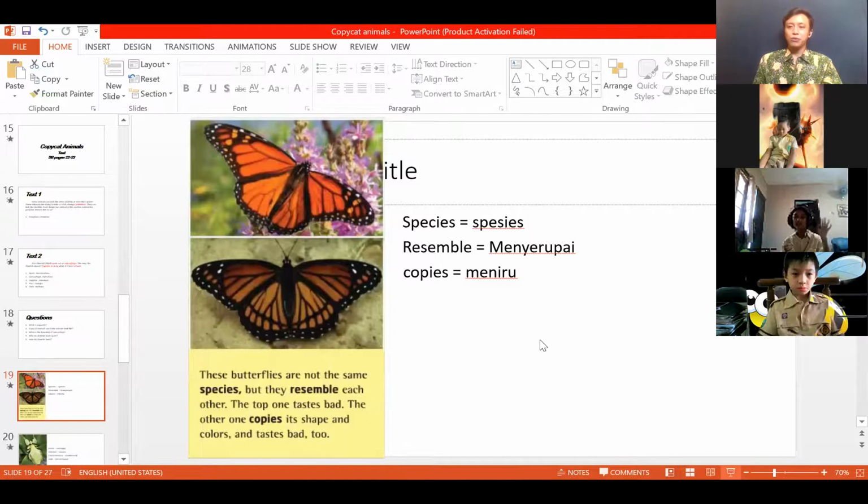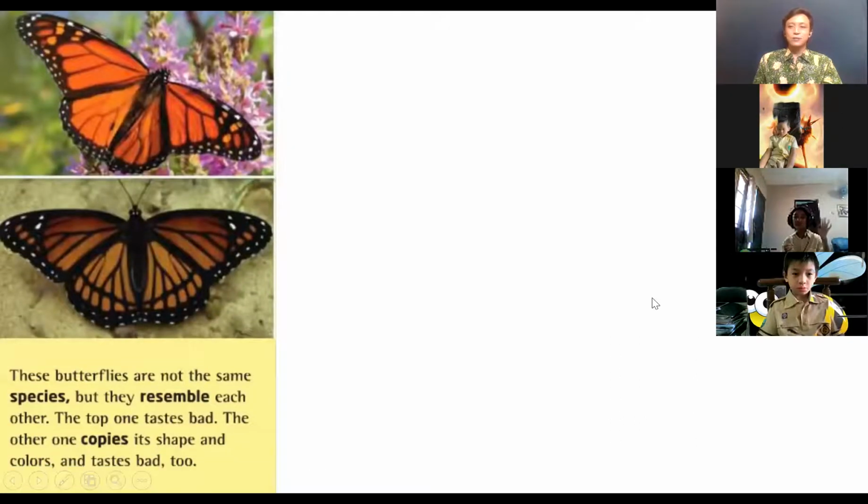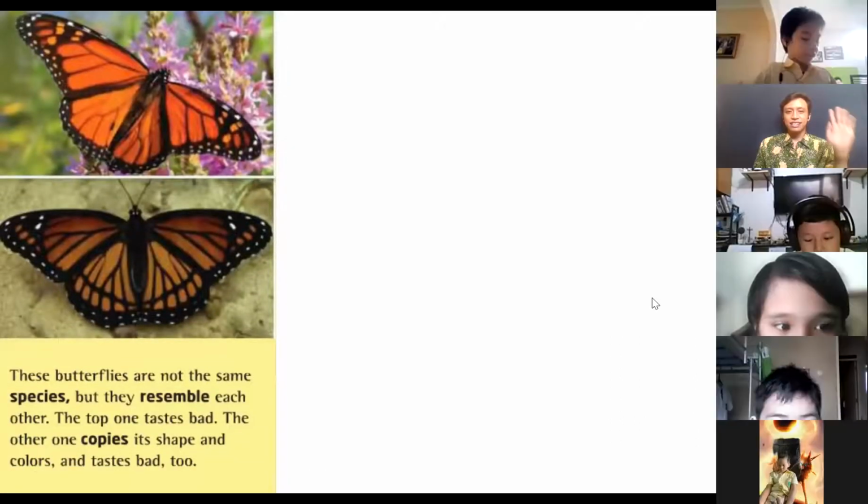Now we're going to move to the text. Who wants to read the next text in this page? Yes, who? Abriel? Yes. Okay, please read the text here.